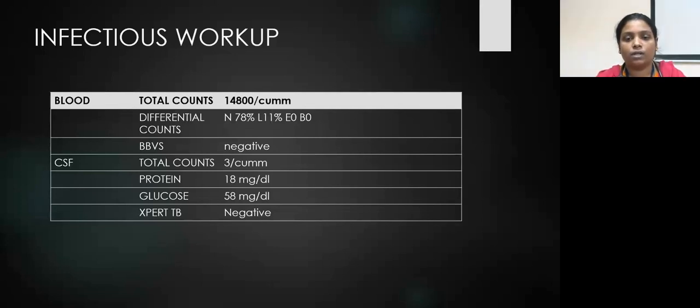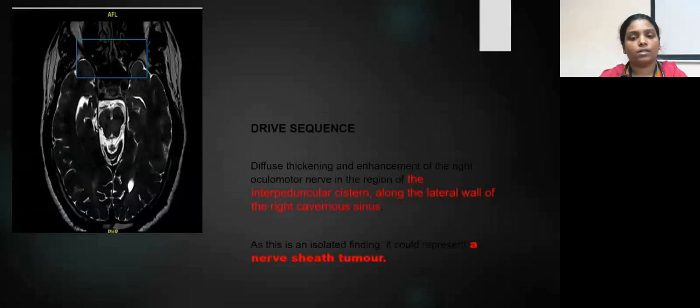After this, we went with the MRI sequence, in which the gross MRI per se couldn't give any conclusive diagnosis. So we specifically asked for the DRIVE sequence of the MRI, to look at the nerve and its pattern and thickness. That picked up diffuse thickening and enhancement of the right oculomotor nerve, the interpeduncular cistern, along the lateral wall of the right cavernous sinus.